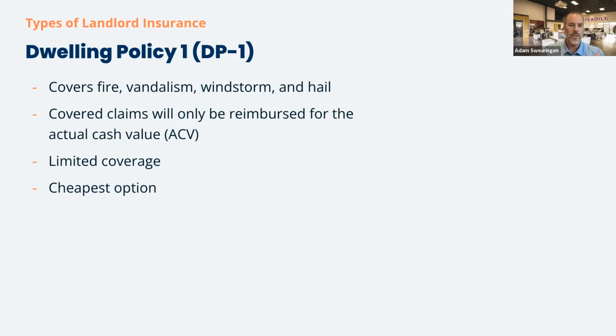All right, so the first one, DP1, is the most basic policy that covers common occurrences. These only cover the named perils, and these perils are, again, the most common. DP1 claims that are covered will only be reimbursed for actual cash value. That's a big differentiator between DP1 versus the DP2 and 3 that we're going to talk about in a second. Actual cash value means that the claim is going to have depreciation built in. I'll give you an example here in a minute of a roof and walk through that, but actual cash value is different than full replacement cost.